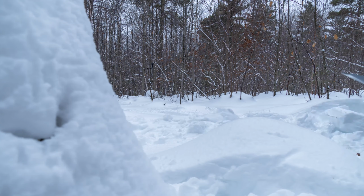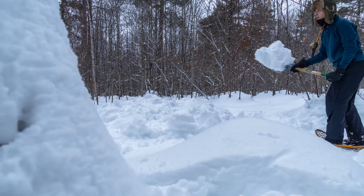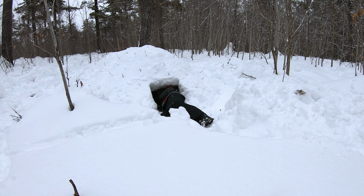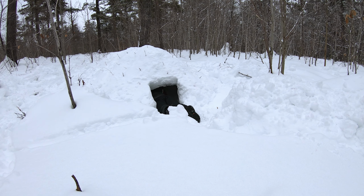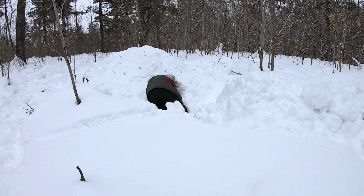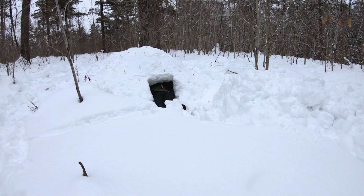So first things first, I really didn't honestly realize how much work a Quinzee was gonna be. It sounds really simple, right? You pile up a bunch of snow and then you carve out the inside. But for one person doing that by themselves, especially somebody my size, I mean, I'm 6'3", and I kind of just wanted to make sure that things were big enough and that my Quinzee was gonna be long enough. So I spent a little bit extra time probably piling up a little bit more snow than I needed.